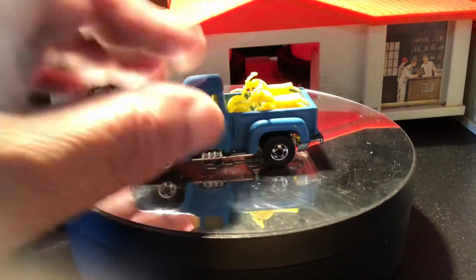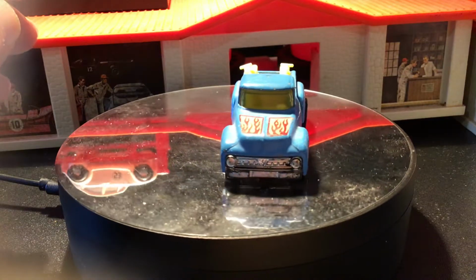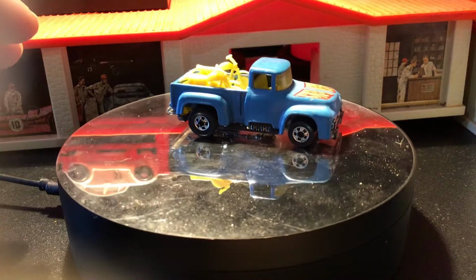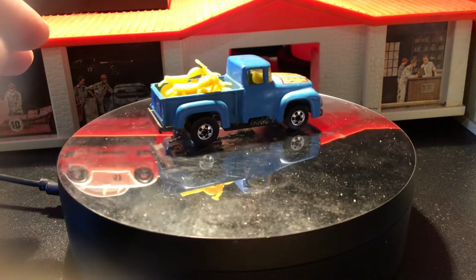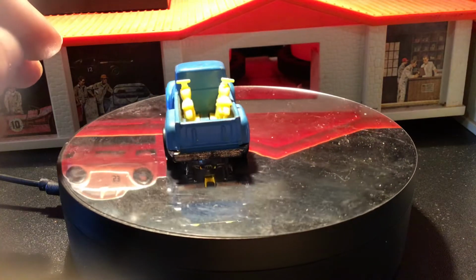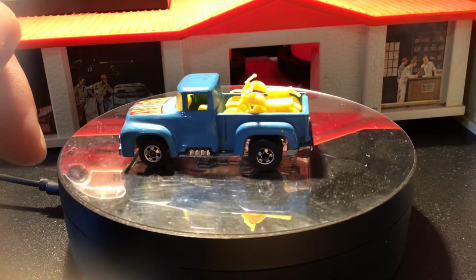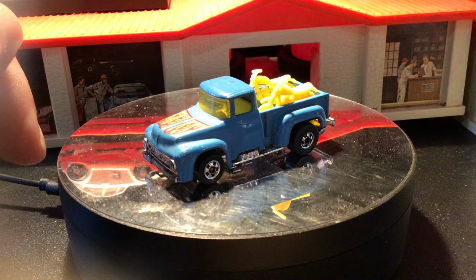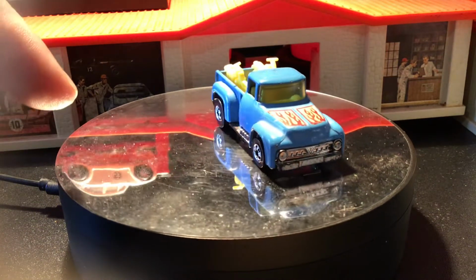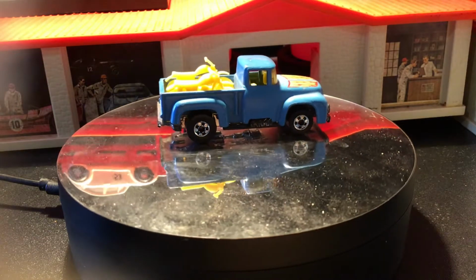Then we have this light blue one from 1979. This one here was part of the Flying Colors. Oh no, this was a mainline, 1979. One sold for $16.59, and it looks like someone has one for $49.99, and the cheapest is $4.99. I figured my price that I would start this is about $25. It could be worth it.